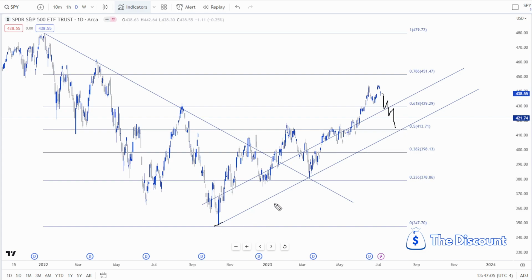Well, we had a pivot point here, a pivot point here, and now we have another pivot point here that's going to coincide with the 50 retrace at 413 on the SPY. Depending how, if, and when it gets in there, that should be an amazing buying opportunity for the resumption of the uptrend. Let's clean this up. So what about the bear scenario? Where does this start to look wrong?